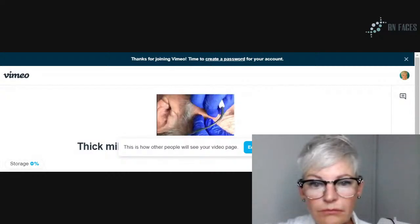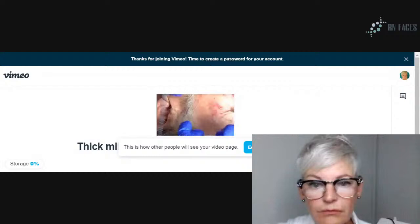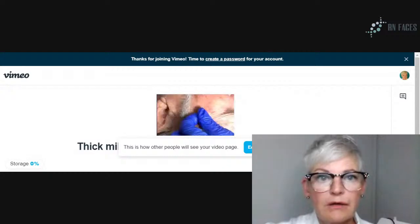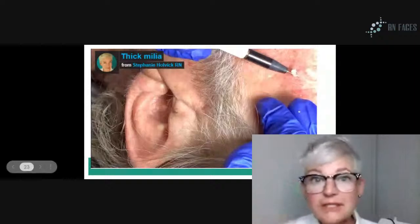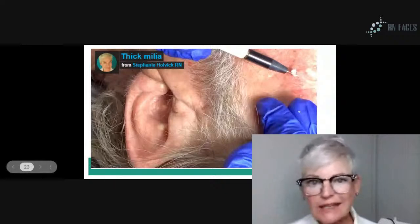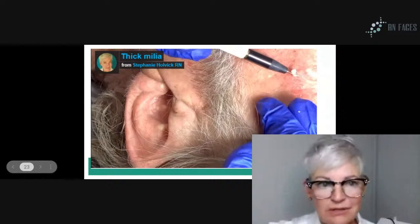So they came out fairly easy for him being an elderly gentleman. Okay, so let me get out of there. You could see that even the thicker ones work really, really well. Okay, so they work super well, but there's a little technique involved, right? You've really got to stretch that pore wide without the current in order to get that cheesy material out. So I hope that helps with the larger milia, and of course, so much fun to do.